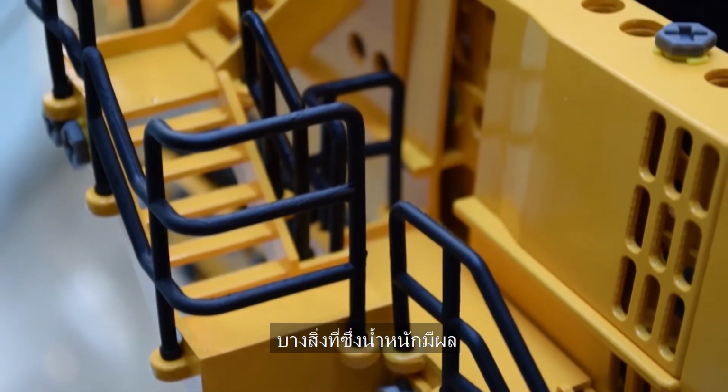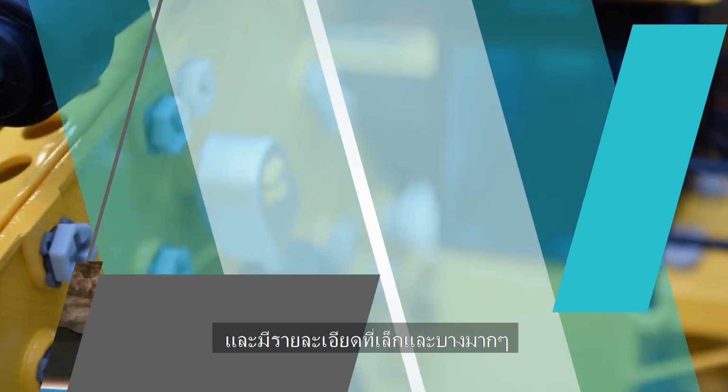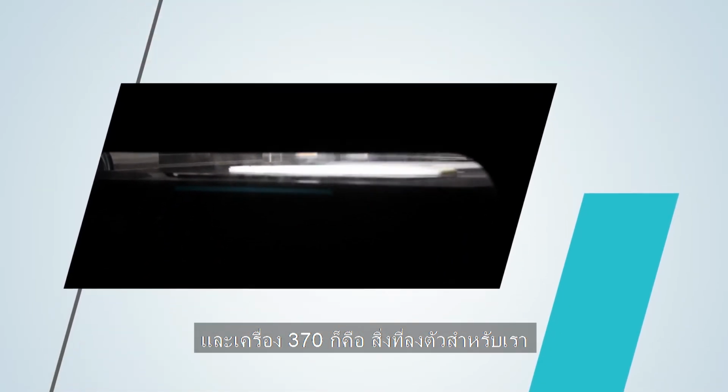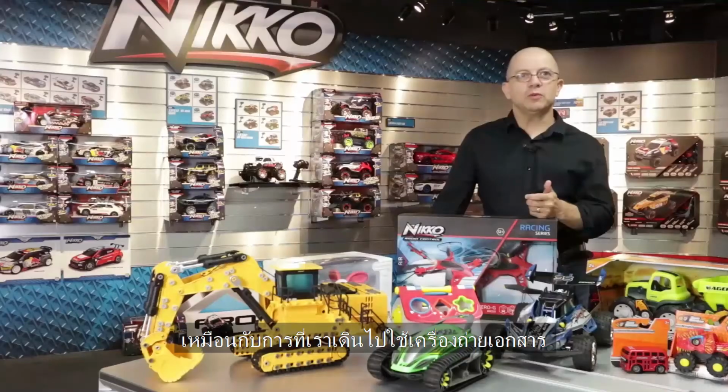For something where weight is an issue and it's very small, very thin details, but it still has to be strong as well, we would prefer to use something like an FDM machine, and the F370 was a perfect match for us. I was kind of knocked backwards on how simple it was. This was literally like walking up to a photocopier and pressing go.